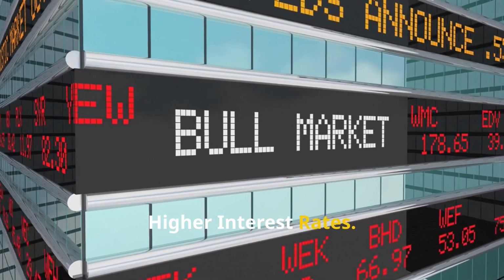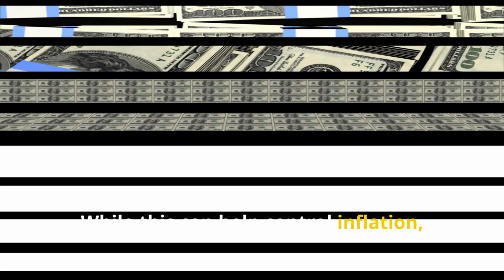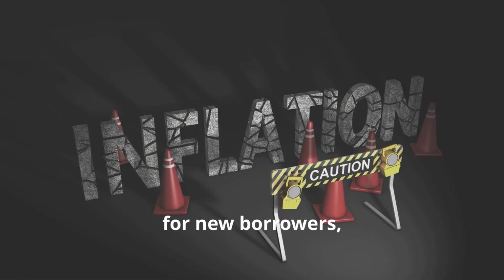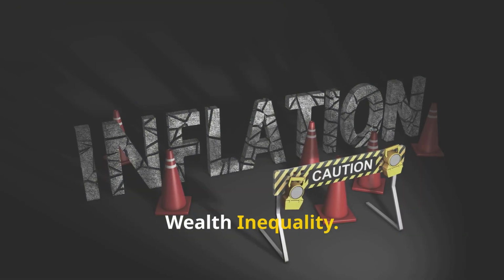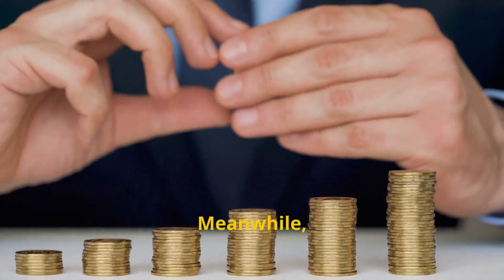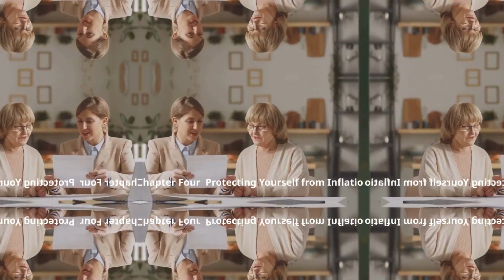Higher interest rates. To combat inflation, central banks might raise interest rates. While this can help control inflation, it also makes borrowing more expensive, which can stifle economic activity. Debt burden. For those with fixed interest debt, inflation can be beneficial because it reduces the real value of what they owe. However, for new borrowers, higher interest rates can make loans more expensive. Wealth inequality. Inflation often disproportionately affects lower-income individuals who spend a larger portion of their income on essentials. Meanwhile, those with investments in assets that appreciate faster than inflation can see their wealth grow.